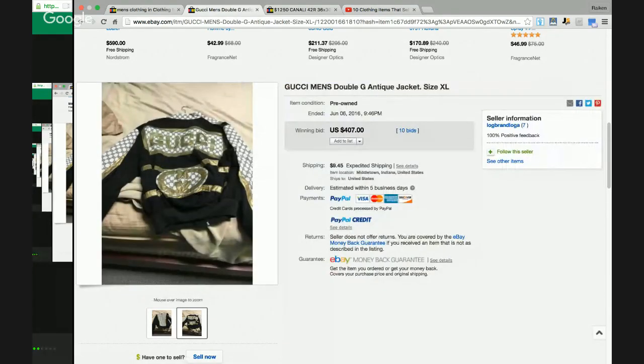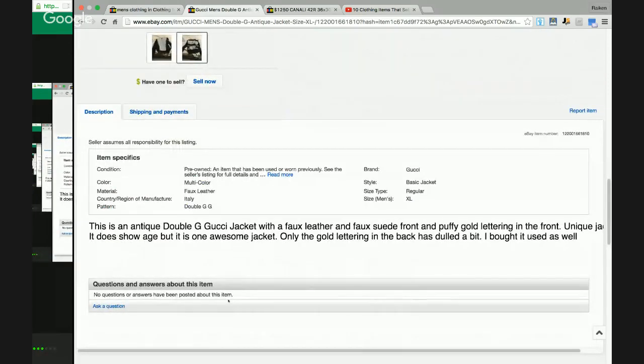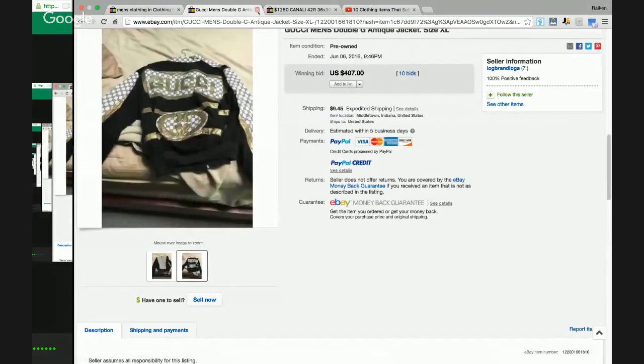Post in forums. But this sold for $407 right here. This is an antique double G Gucci jacket with fox leather and fox suede front and puffy gold lettering in the front. It does show some age, but it is one awesome jacket. I guess it is an awesome jacket if you're going to spend 400 buckaroos.